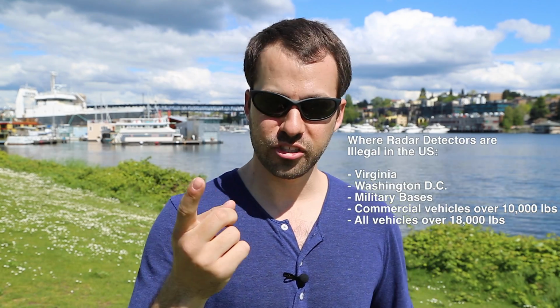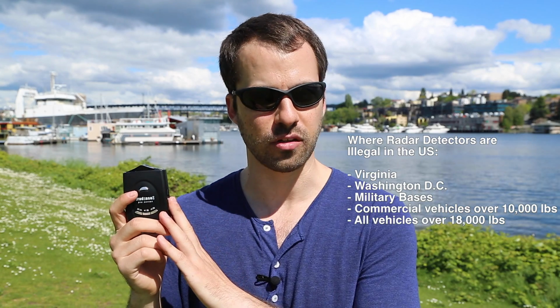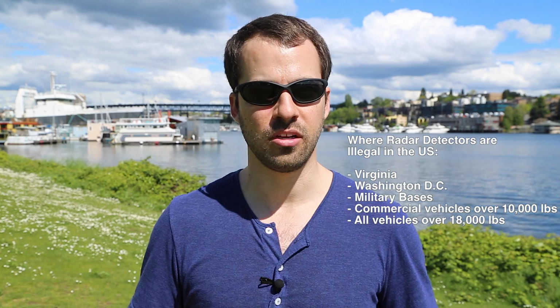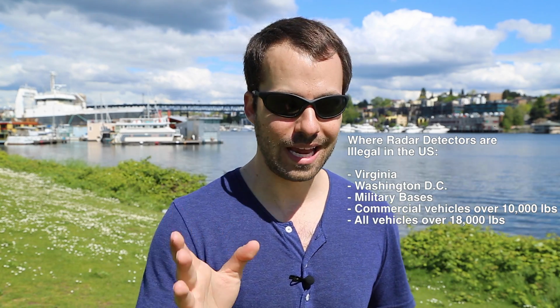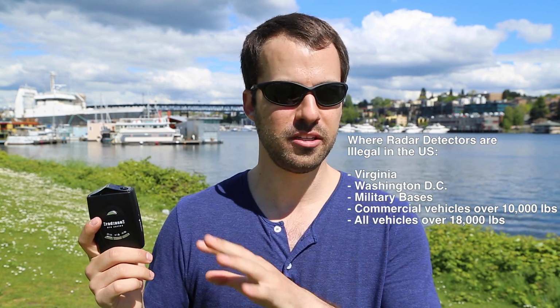In the United States, radar detectors are legal in almost the entire country. They're legal in 49 out of 50 states. The only places where radar detectors are illegal are the entire state of Virginia, in Washington, D.C., as well as on military bases anywhere in the country. Additionally, in all passenger cars they're legal. However, in any commercial vehicle over 10,000 pounds or any vehicle at all over 18,000 pounds, radar detectors are illegal. So for most of the people in the entire country driving a passenger car, they're legal almost in the entire country.